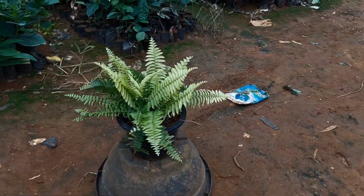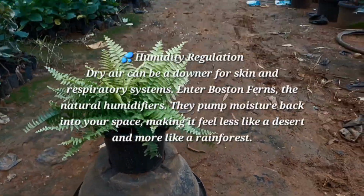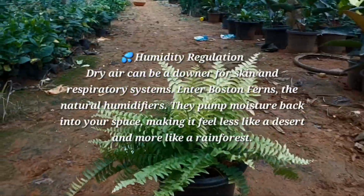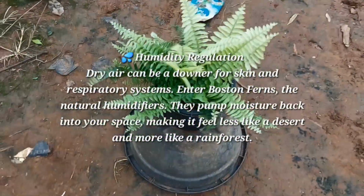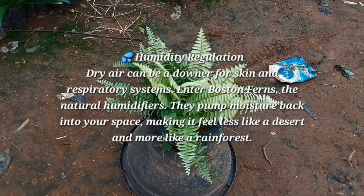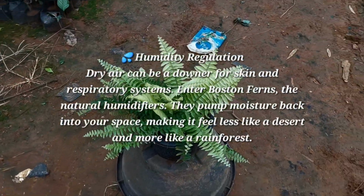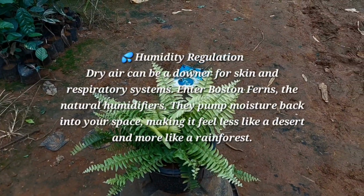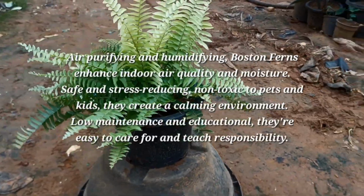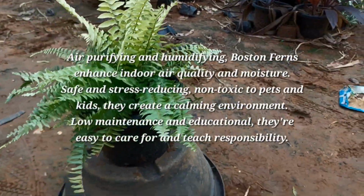Breathing easier. Humidity regulation. Dry air can be a downer for skin and respiratory systems. Enter Boston ferns, the natural humidifiers. They pump moisture back into your space, making it feel less like a desert and more like a rainforest. Air purifying and humidifying, Boston ferns enhance indoor air quality and moisture.